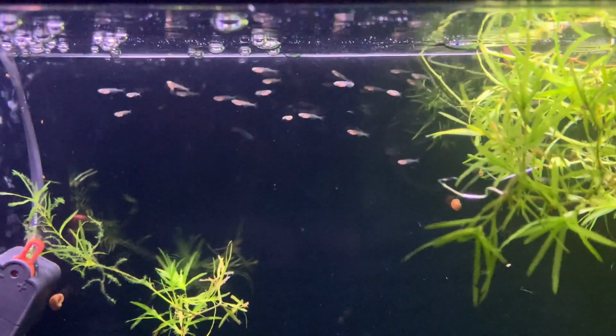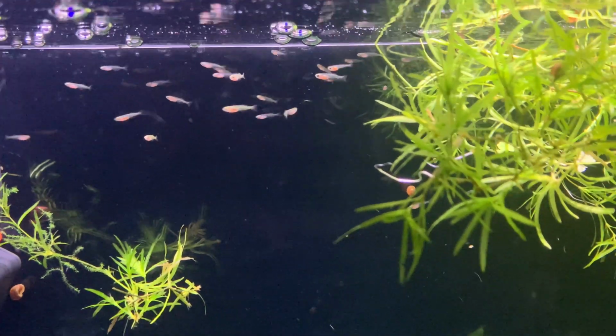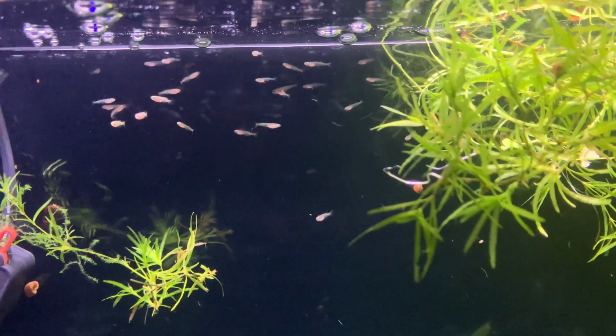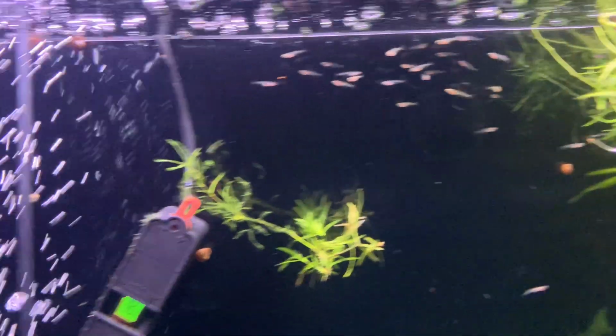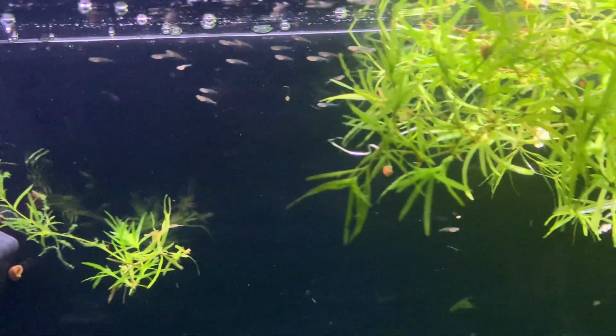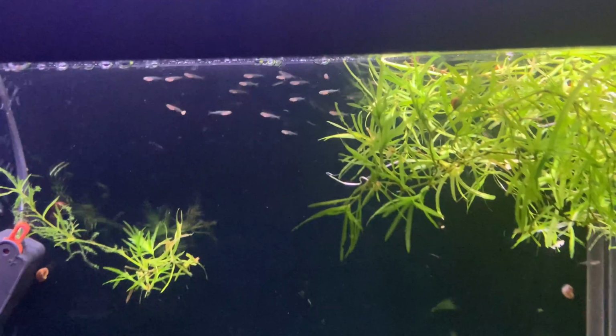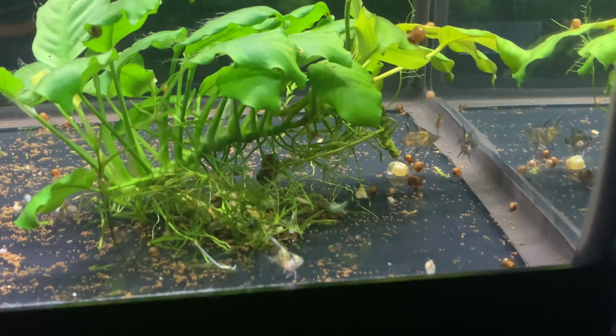So cool. I keep meaning to make a fish condo tour, and I just haven't. And I'm like, oh, I need to put a background on this other tank, and I need to clean these and do that before I video them and make a fish room tour. But anyway, it keeps not happening.